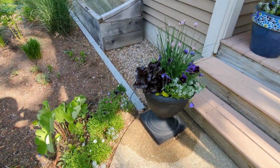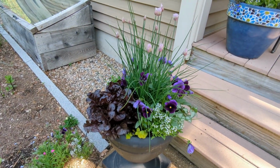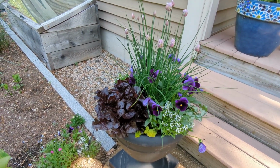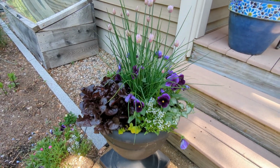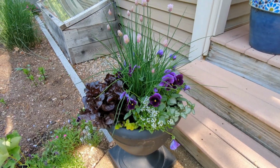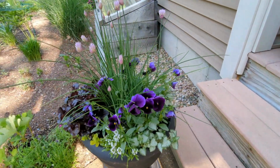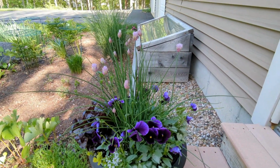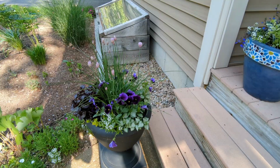Check out just how gorgeous these pots are looking. Do you remember when we put them together? They were so tiny, all the plants. The lettuce is beautiful. The creeping Jenny adds that nice chartreuse color to the pot. The alyssum's looking happy. Check out the lamium. It's really starting to take off. And the chives are budded up and they're just about to bloom any day now.